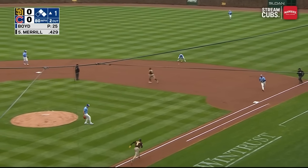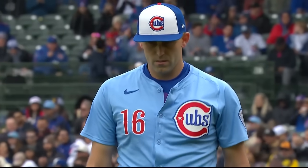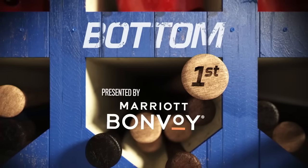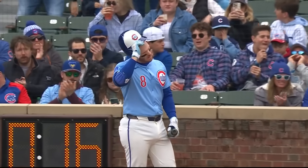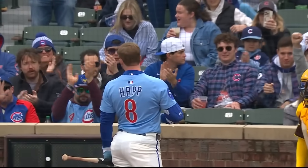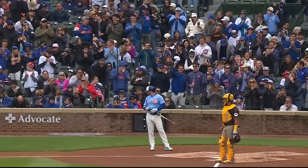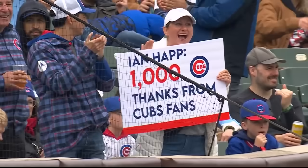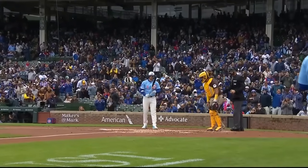On the ground to the right side, Horner takes it in and throws out Merrill, and Boyd pitches around a double and a walk. Ian Happ gets a standing ovation. This is his 1,000th big league game, all of them in the uniform of the Chicago Cubs. The 32nd Cub player ever to appear in 1,000 games for the Cubs, and the 9th since 1969.